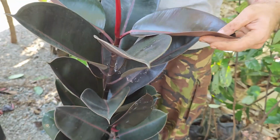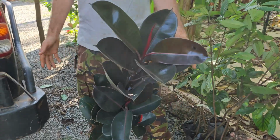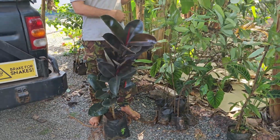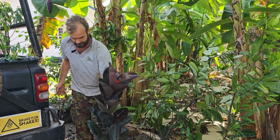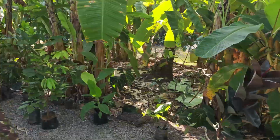So this is one of the more cultivated varieties because it has this very dark leaf, but obviously it has a massive impact in a planted environment. So if we're going to be working in these very human garden environments, this is one of the plants that can make a very strong impact. There you go. Right, next.